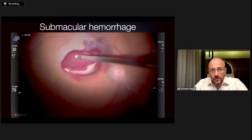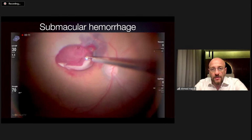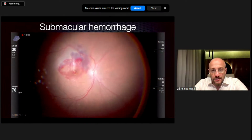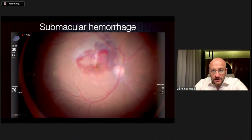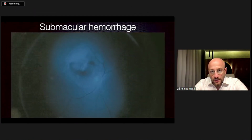Also, that's another case with sub-retinal hemorrhage, with sub-ILM hemorrhage, where I couldn't see the cause of the sub-retinal hemorrhage. And as you can see, there is a subfoveal lesion that I couldn't decide if this is a CMV, or the lesion in the inferior arcade, near the inferior arcade, where it looks like a macroaneurysm.